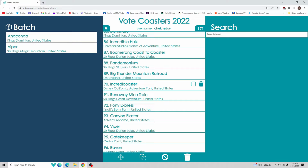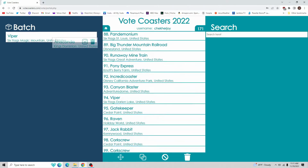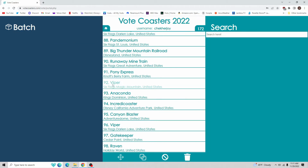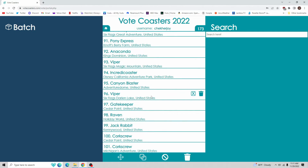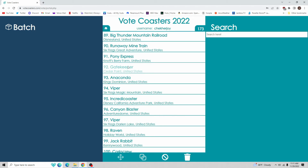Incredicoaster's got a shape to it for some reason. I don't know what's up with the Incredicoaster, honestly. I really thought that was going to be amazing. Actually, gonna bring you down. Pony Express is better than Incredicoaster. And then we'll put Anaconda above Incredicoaster, Viper above Incredicoaster. Then we've got Canyon Blaster, the other Viper, Gatekeeper. Gatekeeper can go up above Incredicoaster. Gatekeeper's closer to Pony Express.